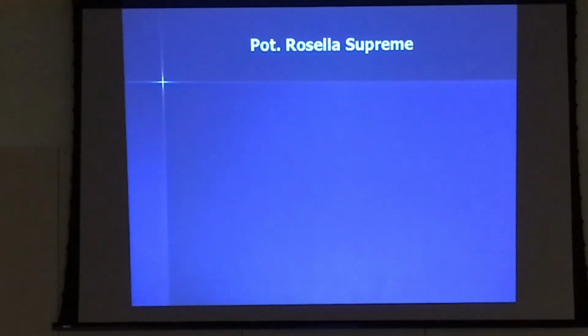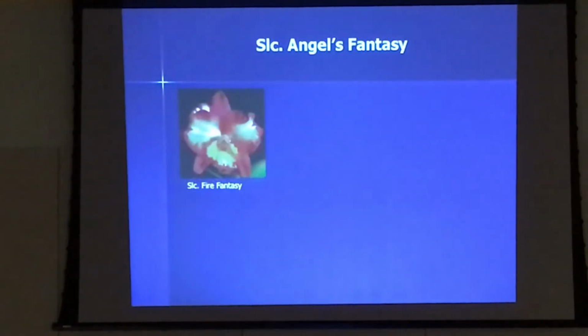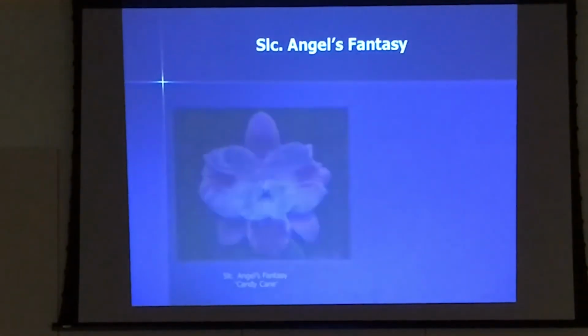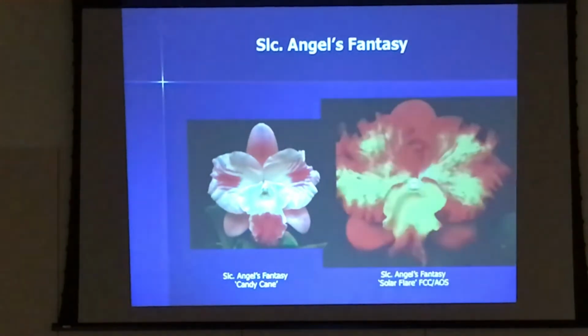Potinara Rosella Supreme is actually a hybrid seen in Australia, so we haven't seen this here in this country, but it has an unusual picotee edge with a yellow splash on the petals. Angel's Fantasy, this is a hybrid between Fire Fantasy and Bright Angel, and this particular cross produced a lot of different color variations. There's another one here that was red and white. And then this one, which is variety Solar Flare, is red with yellow splashes.